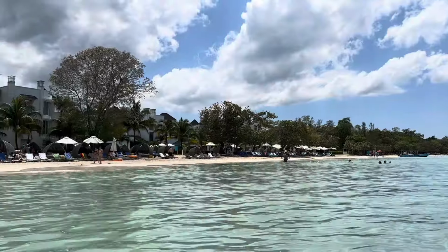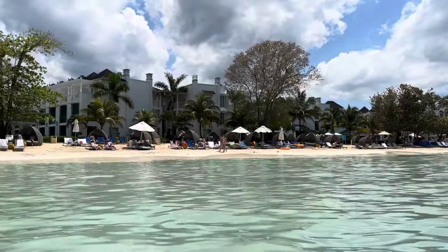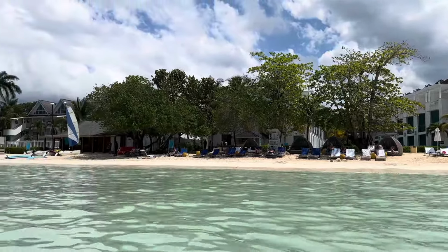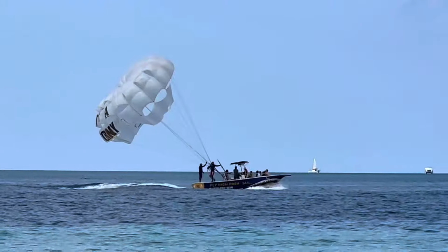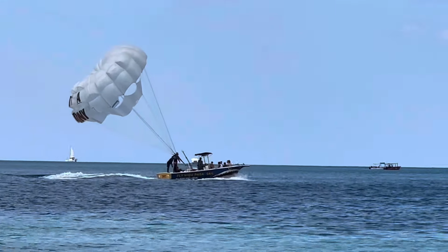I'm wading out in the water now, and it is so peaceful, so quiet. So many people are out on excursions today that I am all alone. It's amazing. But so many people are out in the water having fun. Incredible.